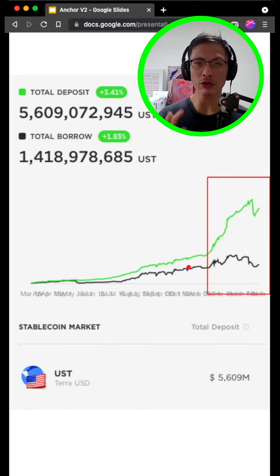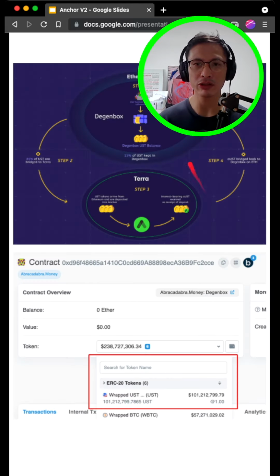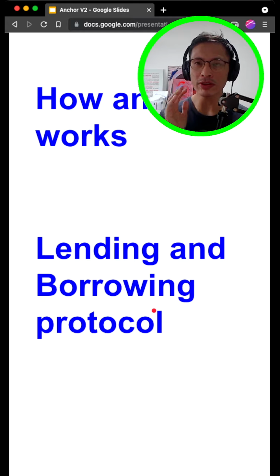Now, this is largely because of two big reasons. Number one is the growing Anchor deposits. You can see the widening gap between the deposit and the borrow. The second reason is also contributed by the Abracadabra degen box. This allows people to loop UST. So the yield reserve is depleting super fast. What is Anchor going to do?